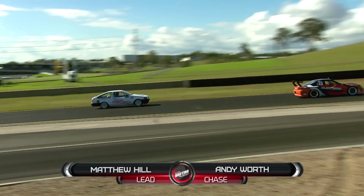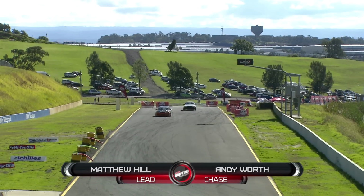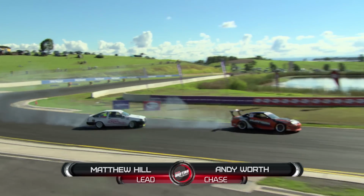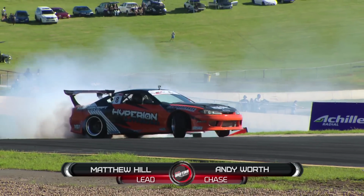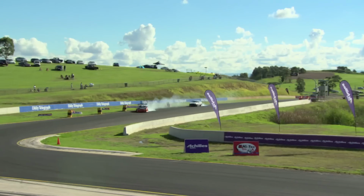Let's get back into it with Matthew Hill and Andy Worth doing the chasing in the Toyota. Yeah, as they come down into the judging section here, Andy giving away an early lead to Matthew Hill, both coming through. As we switch back to this outside clip, this is the crucial point for the judges that really tripped out a lot of cars. You can see neither of them went to the outside of the track there, giving away easy points.